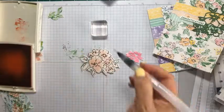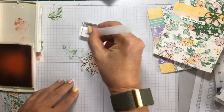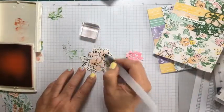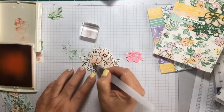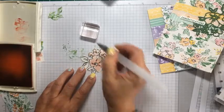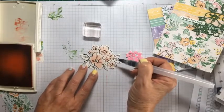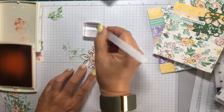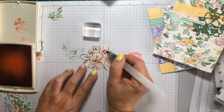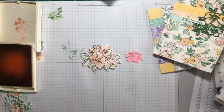Okay, and then later on you can intensify the color by not having so much water and going over the shading if you like. I just want to make sure I'm on camera, yeah. Because sometimes it's so easy to go off camera when you're happily stamping here. There. So let me clean this up.